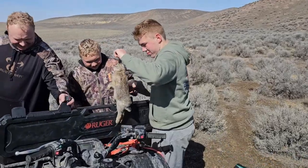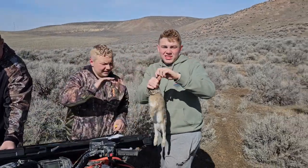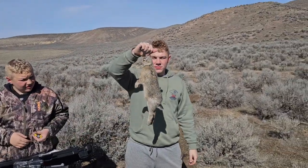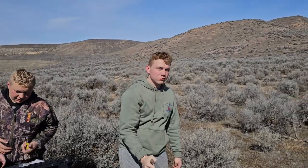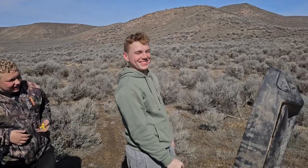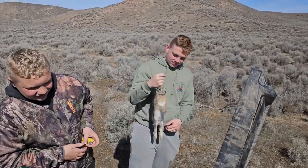So made it back to the four-wheelers. It's an awesome rabbit, bro. It's kind of small for a jackrabbit, but it's his first rabbit. Good job, Ben. We just got our hunting license and boom, got him.